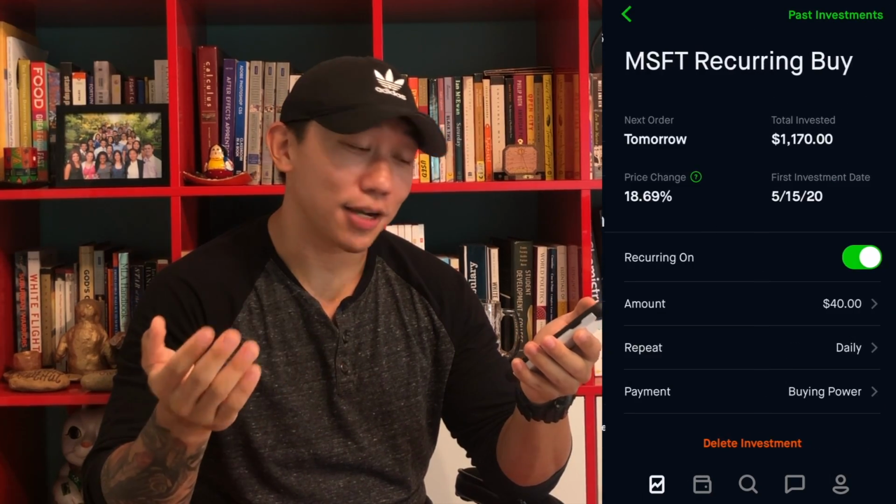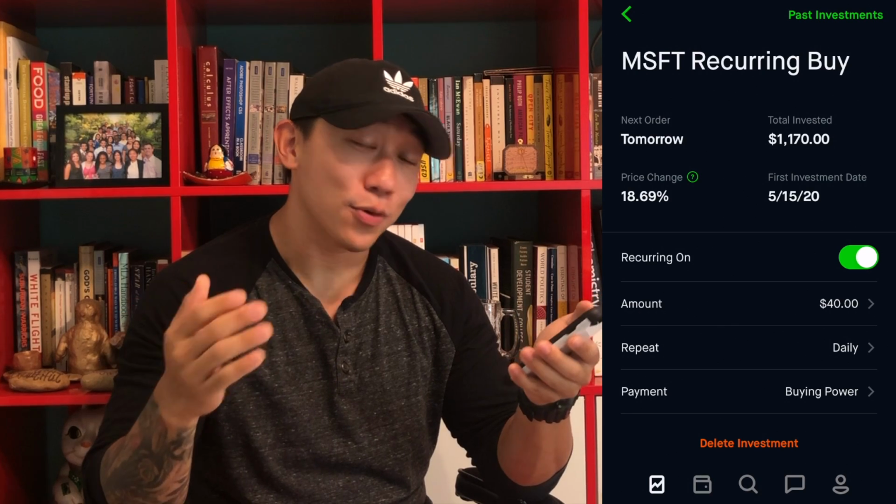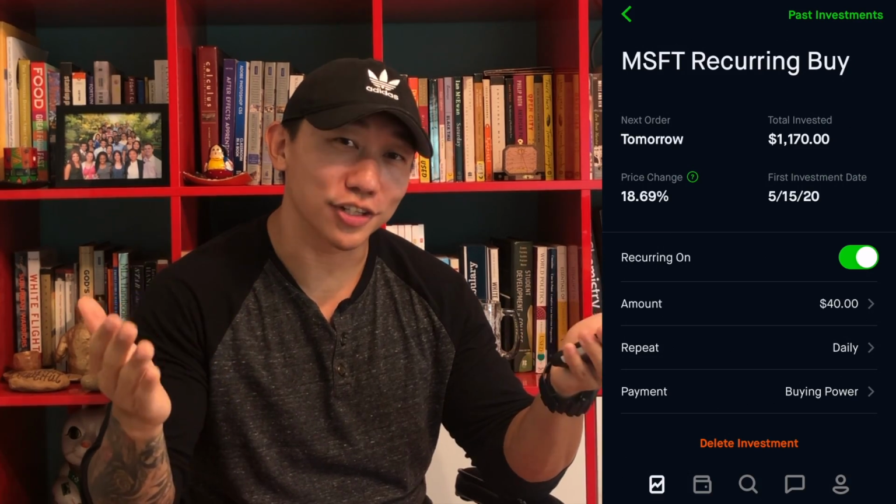So for Microsoft, I own 95.7 shares of Microsoft, which makes up 10.53% of my overall portfolio. And I have a total return of $5,349, which is a 35.74% total return. And Microsoft is one of those companies I invest in every single day with that $400. I invest $40 every day into Microsoft, which makes up $200 per week.